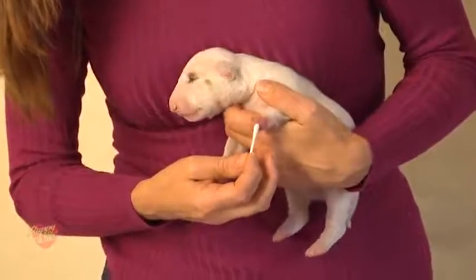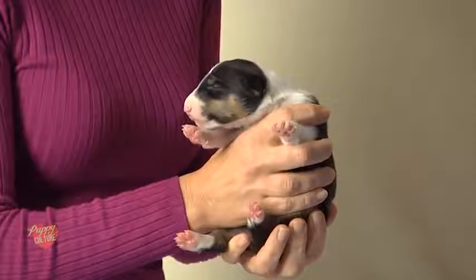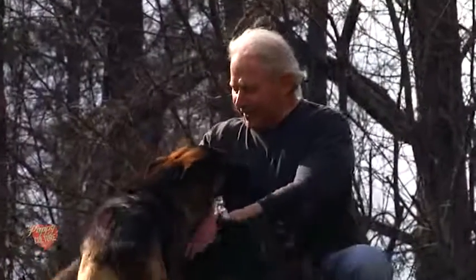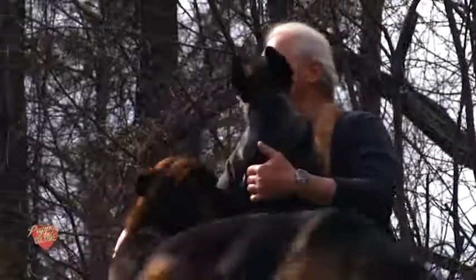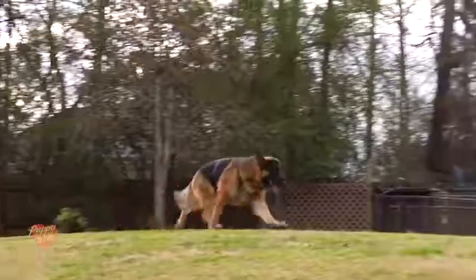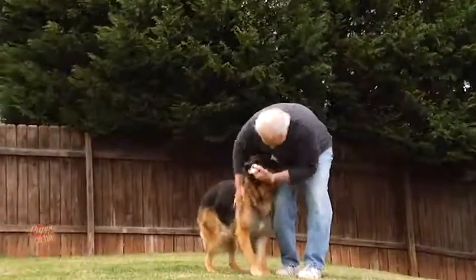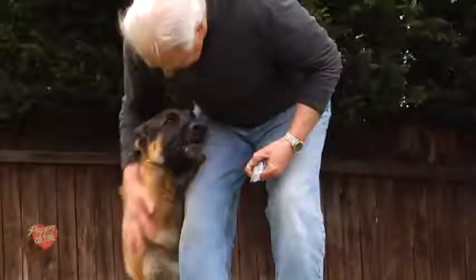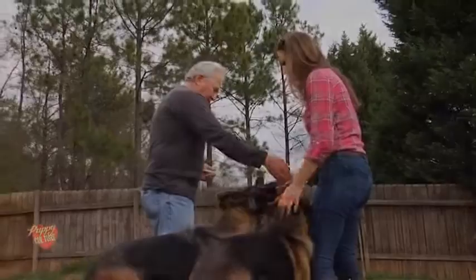Protocols for early neurological stimulation of puppies have been popularized in a well-known article by Dr. Carmen Battaglia. Dr. Battaglia breeds German Shepherds. He's an AKC judge and a director of the AKC. He's the author of many books and DVDs on dog breeding, and thousands of breeders follow his website, breedingbetterdogs.com. We spoke with Dr. Battaglia about his recommended protocols and the potential benefits they can confer on the puppies.